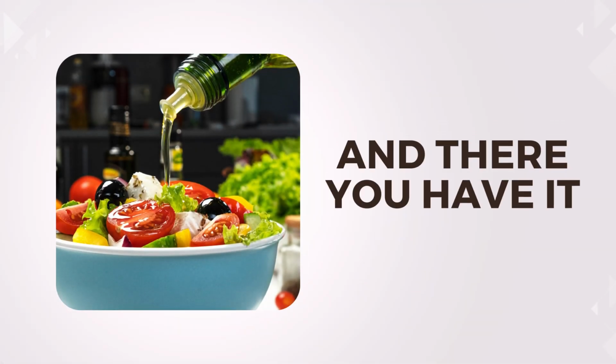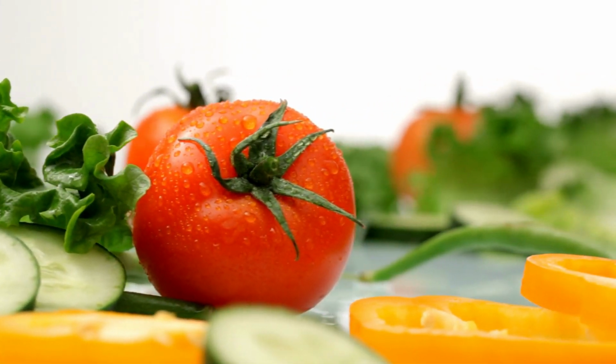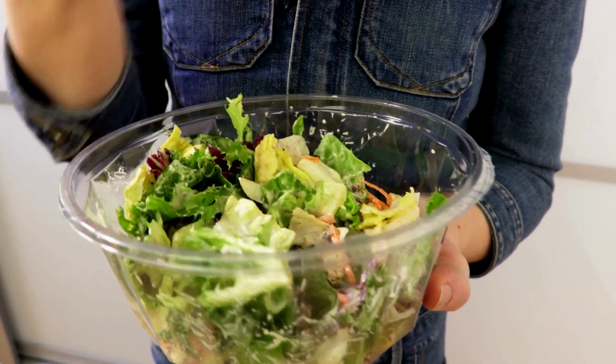And there you have it, our top picks for healthy salad dressings that will make your taste buds dance.